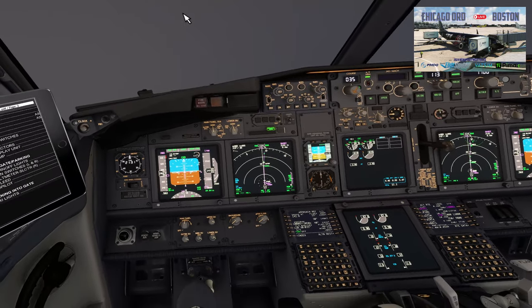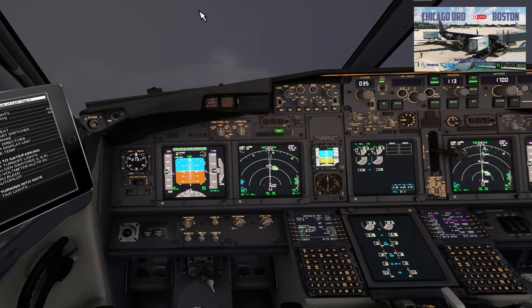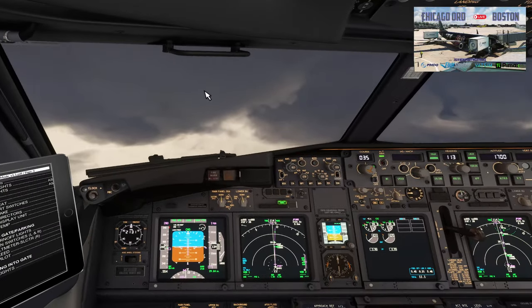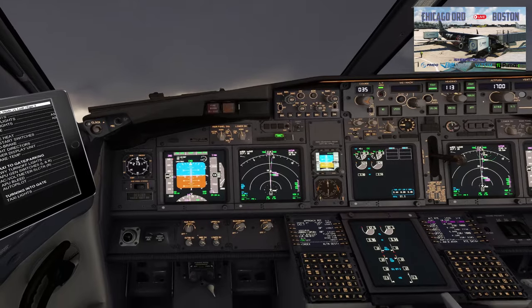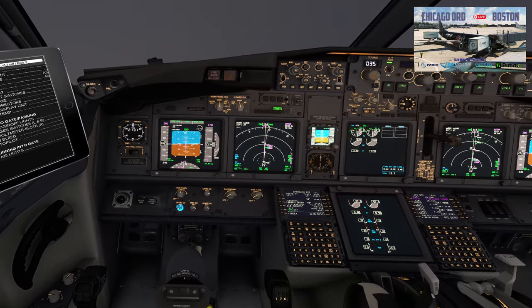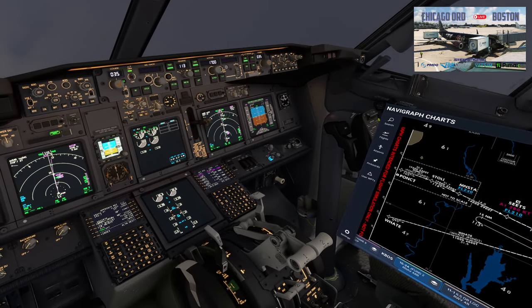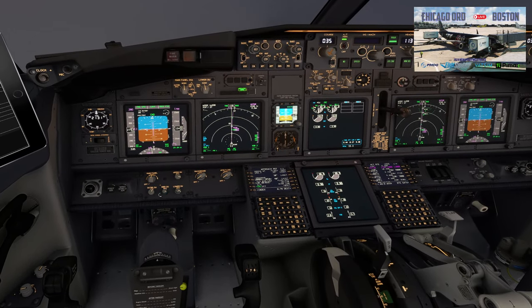Alaska 2538, Boston Center, climb and maintain flight level 220. 220, Alaska 2538. WestJet 2211, climb and maintain flight level 350. 350, WestJet 2211. Canadian 223, descend and maintain 5000. Descend 5000, Canadian 223.